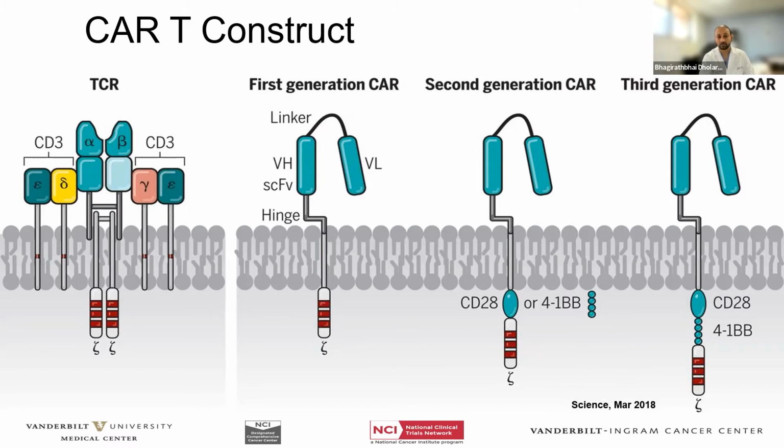Now, the first generation of CARs had very dismal tumor activity, mainly because they didn't last long in vivo, they didn't expand that well, and they suffered from limitations of activity in vivo. However, when co-stimulatory molecules such as CD28 and 41BB were added to the first generation CAR construct, these second generation CARs, which we are using right now in the clinic, such as Axi-cel, Tisa-cel and Liso-cel, are lasting long.